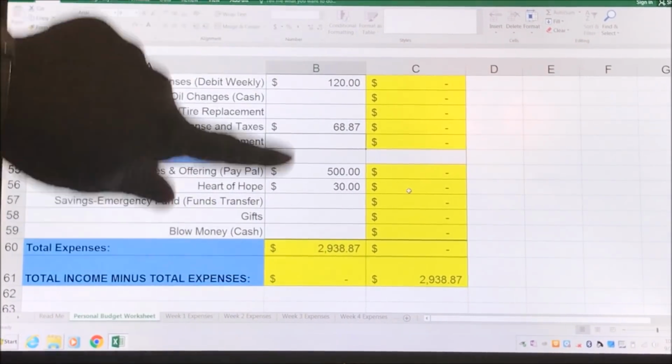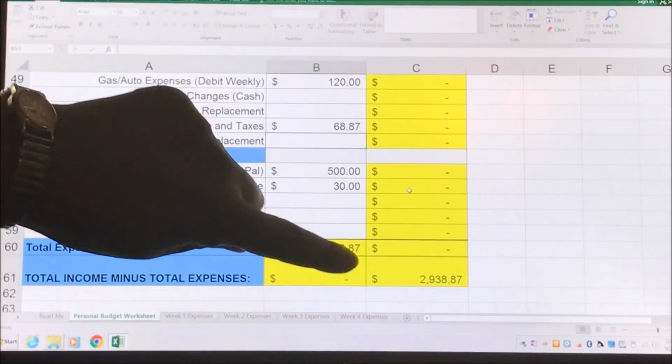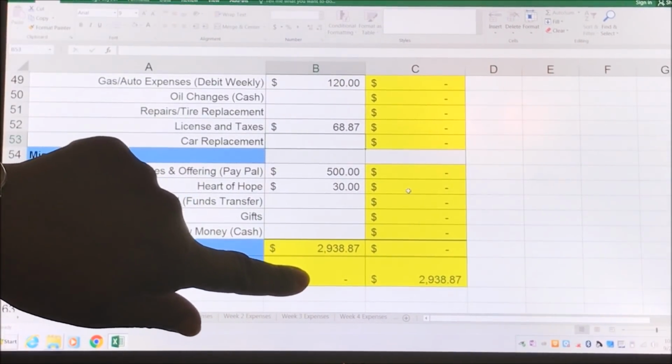So every dollar has a name. Other additional funds will come in. They'll go in the actual column. And so we might have a little bit more working capital there to work with. But for right now, I have a zero base budget.